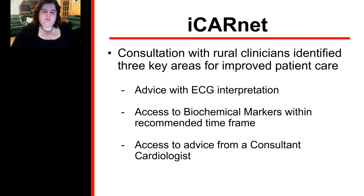What we did initially is consult with the rural clinicians, trying to identify the 3 areas for improved patient care. What was preventing them from practicing evidence-based cardiac care? And the 3 things that they really were quite uniform about were the need for advice with ECG interpretation, better access to biochemical markers within the recommended time frame, and access to advice from a consultant cardiologist.